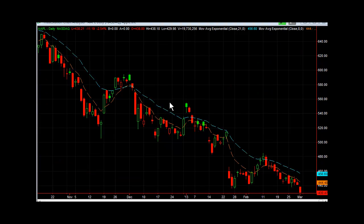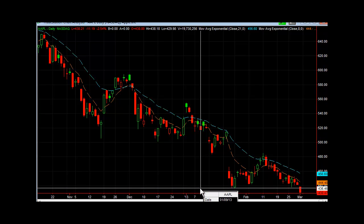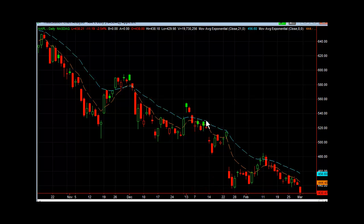And here's Apple. You can see Apple's in a major downtrend. It broke through some key support on Friday, 436. So the next real support is not until we get down to about 420, 425.